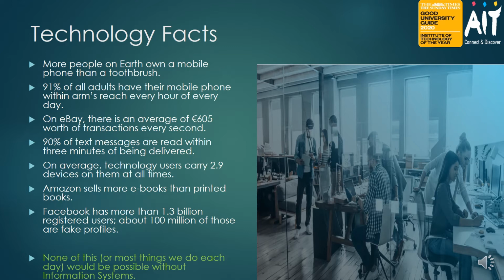So finally, in setting the scene, some interesting technology facts. Now this comes from different research sources. The first one is that more people on Earth own a mobile phone than a toothbrush, which in itself is frightening. But if you think back to some of the earlier data from Hootsuite, which outlined the number of people who had a mobile phone, in lots of cases people will have more than one mobile phone. 91% of all adults have their mobile phone within arm's reach of every hour of every day.